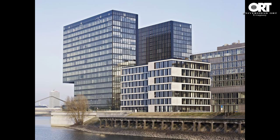And that's how it looks like carried out. Black now.